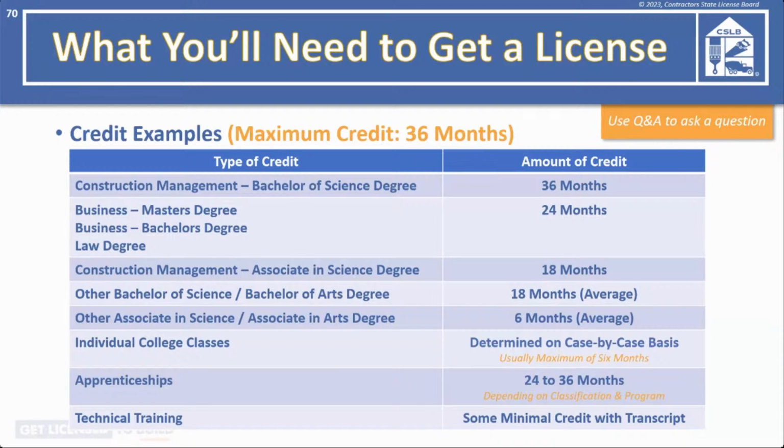Barish, for a C10 license total, how much credit is required? I'm not certain if you're asking about experience or if you're asking about transcripts, but all classifications are required to have 4 years, 48 months of experience in the classification that you've applied for. Again, if it is transcripts, we would have to see the transcripts with your application in order to make the determination if you're going to receive education credit for that. And again, it's based upon what you have on your degree, or let's say your classes that you've taken versus the classification that you've applied for.